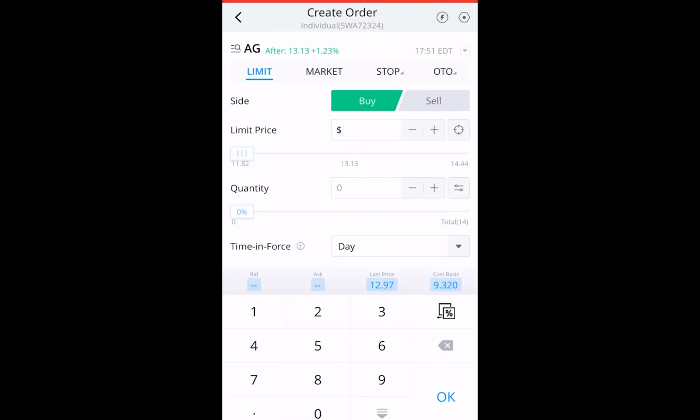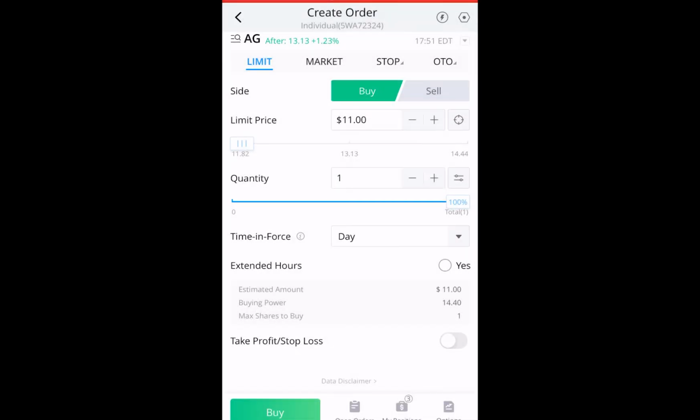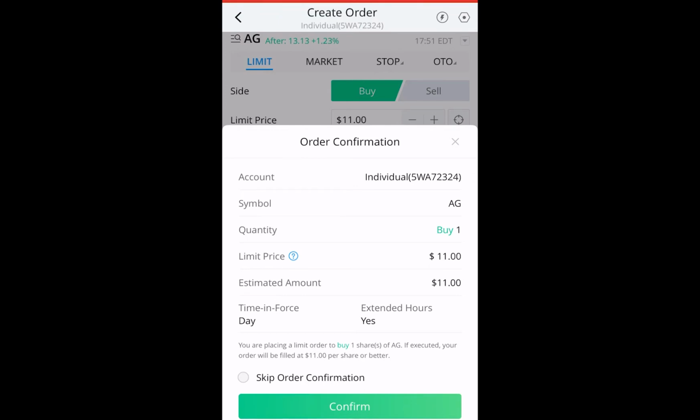So let's set a limit order of $11 and we're going to put in 10 of these, and we're just going to click quantity 1 and we're going to do a day. Extended hours, sure, why not? I don't think it's dropping down that low, and click buy. There is a large difference between your input price and the last quoted price. Are you sure you want to continue? Continue. Order confirmation gives you your details, and confirm.